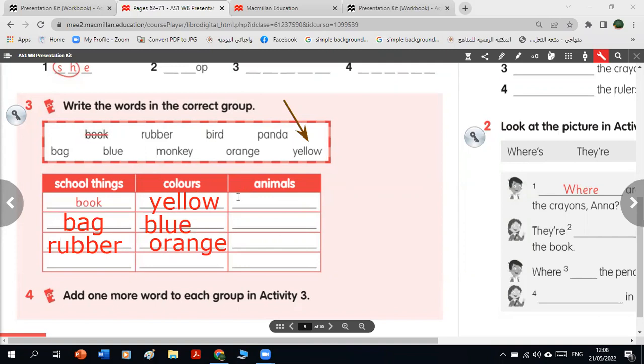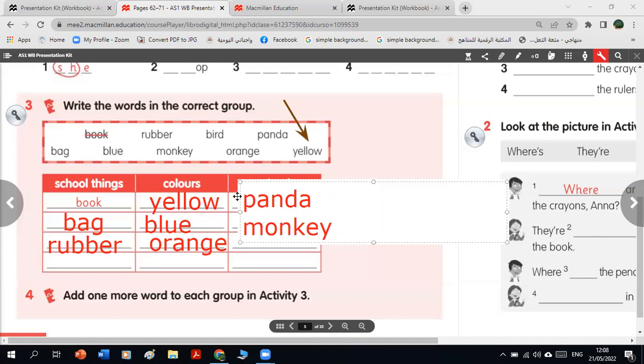Okay, let's go next to the animals. What kind of animals do we have? We have a panda and we have monkey and we have what? That's it. Bird. What do you think of bird? Yes, that's an animal. So these are the words we are sorting for school things, colors and animals.